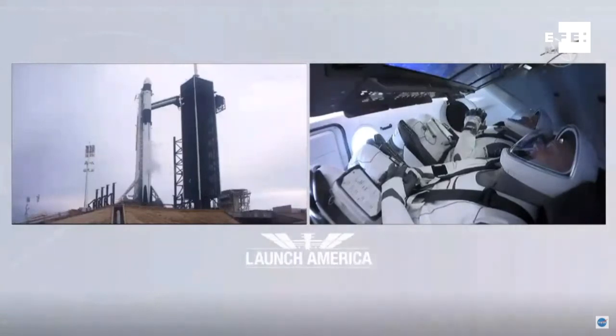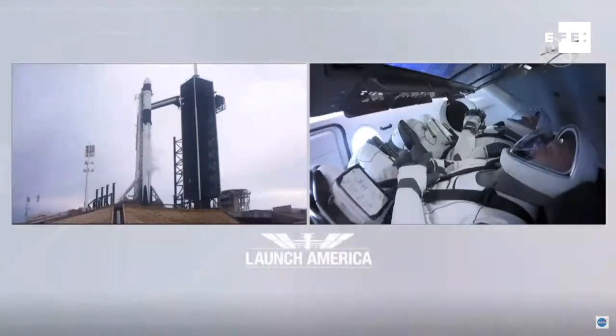But if you're just now tuning in, no launch today. We did have to scrub because of weather. We're going to be moving to our second attempt on Saturday, just a little bit earlier in the afternoon.